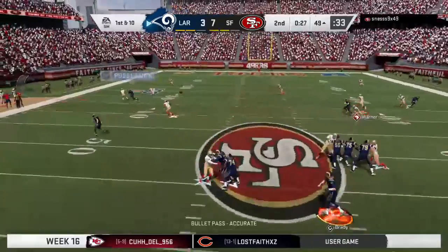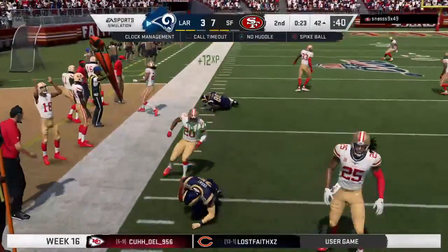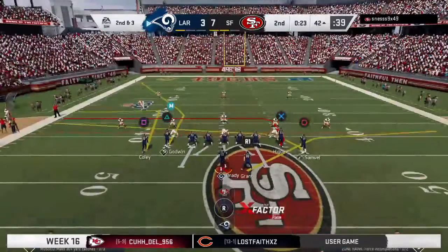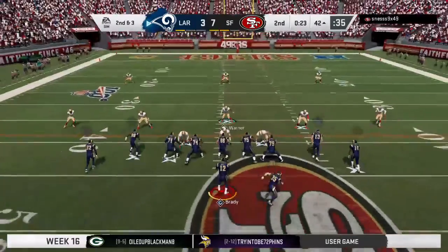Throwing on first down is Brady. That's complete to his running back, Grant. Now the Rams will signal for a timeout, their second, as the stoppage will come with 23 seconds to go till halftime. Able to get 7 on that first down pass play.